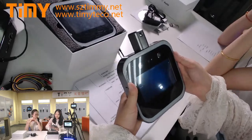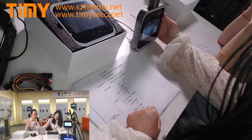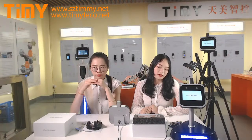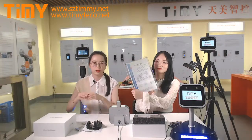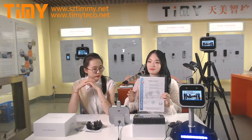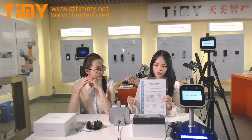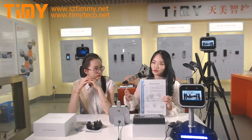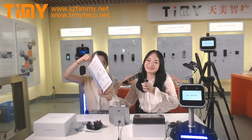As you mentioned, it's sold to European countries and the USA. What certificates does it have, because customers need a certificate for importing? For this model, we have CE, FCC, RoHS, and also some other special certificates. In Saudi Arabia, they need special certificates like SASO, or some certificate I don't know, but we can make it for them. So we can make the certificate according to customer requirements, yes.